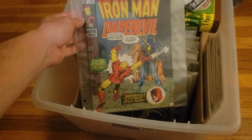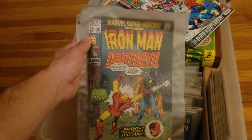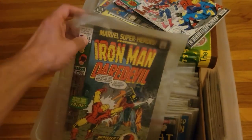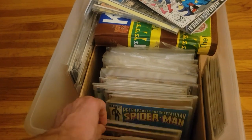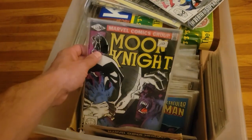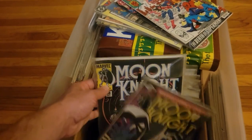There was some cool Iron Man stuff. This is a Marvel Superheroes, actually, 28 right here. And you could tell that he had these from when he was a kid, from back in the days in the old polyethylene bags. We had some Moon Knight, the Volume 1 Moon Knight.